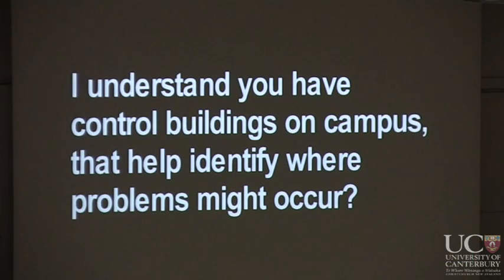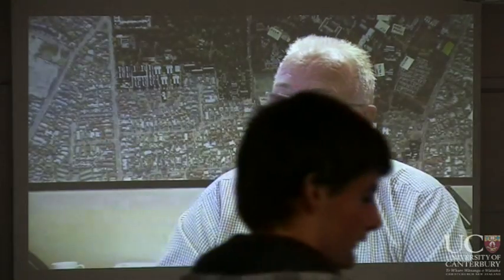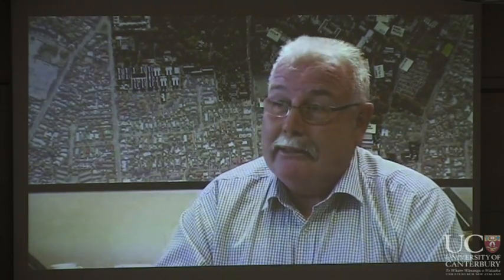I understand that you have some control buildings on campus that help you quickly identify where problems might occur? Yes, we call them our indicator buildings, and generally they're ones that we're not back in. The structures are all nice and open because we've removed ceilings and floor coverings and bits of the walls, and we can check very quickly what the nature of that quake was and whether it is likely to translate into damage in other buildings. So they are our indicator package.